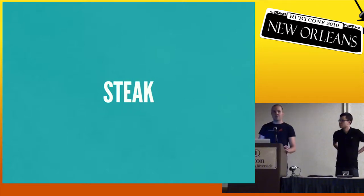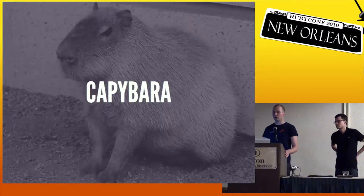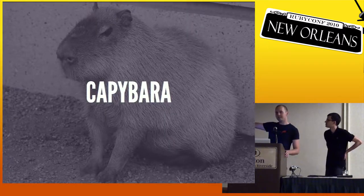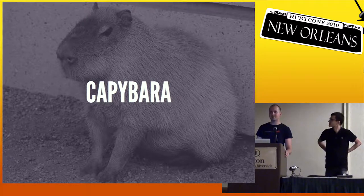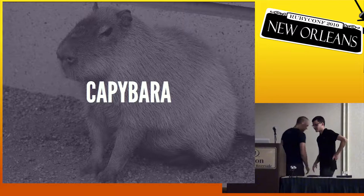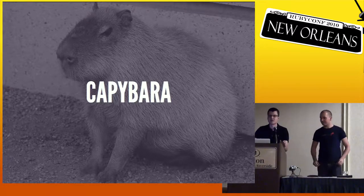But they all have something in common. They all need something to drive the application, to act as the user, basically, to click around in it and fill out all of the forms and everything like that. And the way that we like to do that is with a tool called Capybara. Oh, maybe you can see that. Can you see the rodent in the background there? Yeah. Awesome, that's a capybara, so just for some context. An awesome animal from South America.